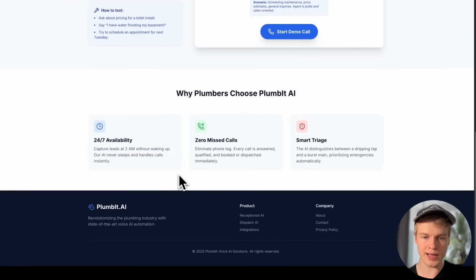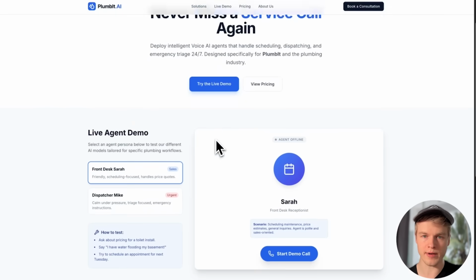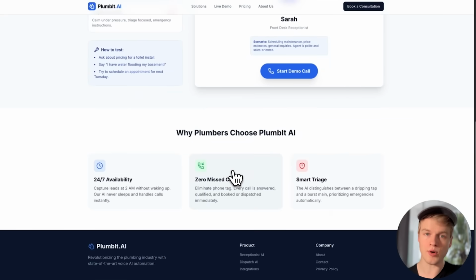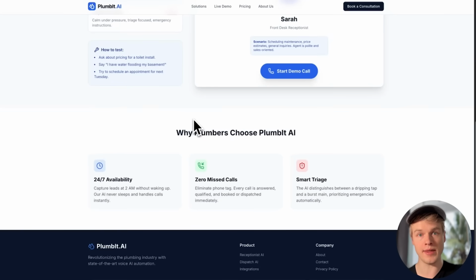Obviously the book a consultation link, it's not linking anywhere. I think most of them, they don't link anywhere. Okay, this pricing one doesn't link anywhere. The live demo links somewhere. So like I said, you can go over it with Google AI Studio and just comment or talk to it in natural language right here to basically get it set up to a way that you're really happy with. But this out of the box is already insane for the fact as well that the voice AI demo is included. Now, if you want to add a custom domain to that, it's incredibly straightforward.